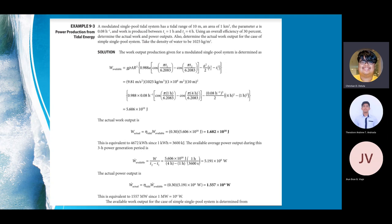The available average power output during this 3 hour power generation period is the work available, which equals work over T sub 2 minus T sub 1, which will be equal to 5.606 times 10 raised to 10 joules over 4 hours minus 1 hour, times 1 hour over 3600 seconds, and will be equal to 5.1 times 10 raised to 6 watts.